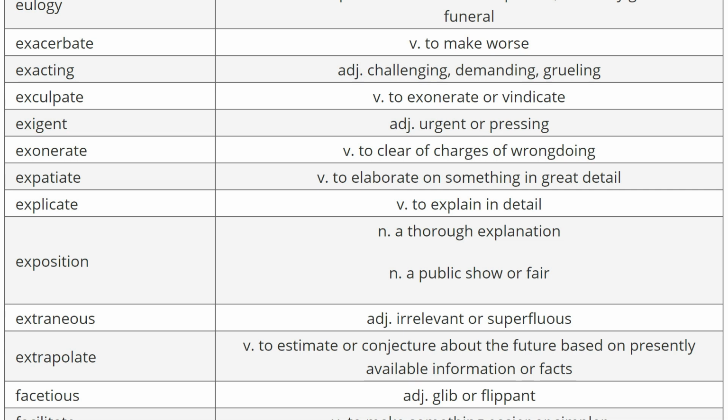To explicate is to explain. An explication, an explanation. Again, probably subtle differences, but as far as we're concerned, are very close synonyms for the GRE. To explicate, to explain. An exposition, I thought that was kind of like a long explanation, like you're setting out the reasons for your argument. But let's check it up. There you go, a thorough explanation. Public show or fair. Oh right, yeah, the Shanghai Exposition, the Expo.